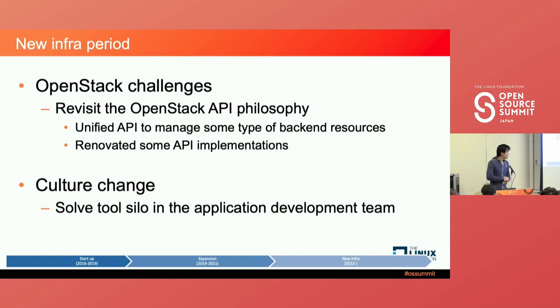And by doing this, we did one culture change in the application development teams. So we solved tool silos in the application development teams, so they can use the common infra management tools to manage their applications right now.